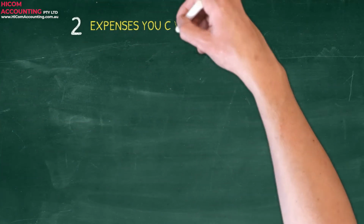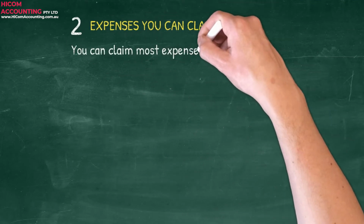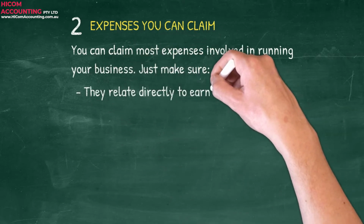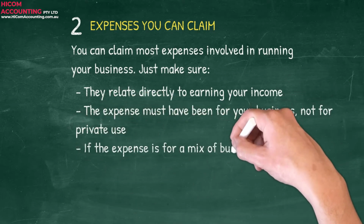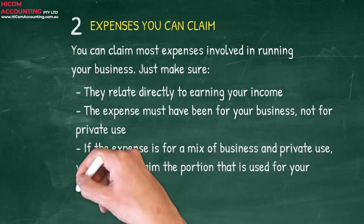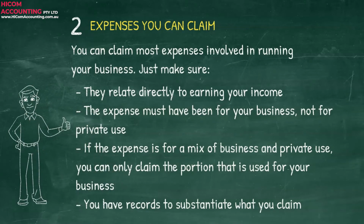2. Expenses you can claim as a deduction. You can claim most expenses involved in running your business. Just make sure they relate directly to earning your income. The expense must have been for your business, not for private use. If the expense is for a mix of business and private use, you can only claim the portion that is used for your business. You must have records to substantiate what you claim.